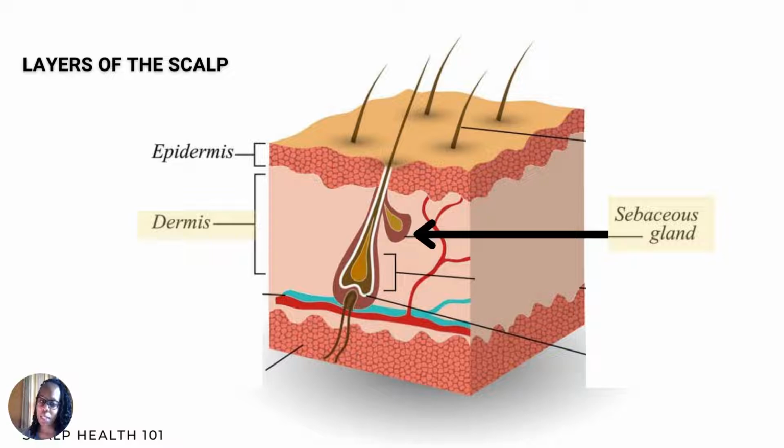What is a sebaceous gland, Kendra? I'm glad you asked. These glands produce sebum. Sebum is your hair and skin's natural oil. So your scalp naturally produces an oil that flows through the hair and scalp to help with healing, to fight infection, to keep your hair and scalp lubricated, right? Your hair and scalp is naturally lubricated without you doing anything. As long as everything is working properly, these glands are doing their job nonstop.